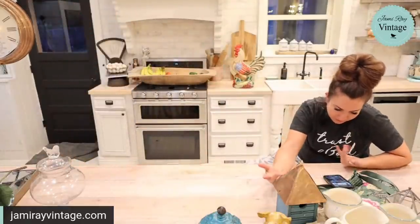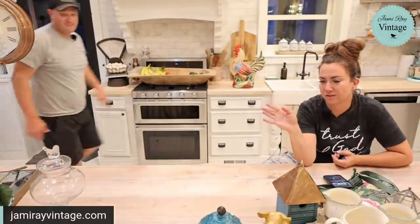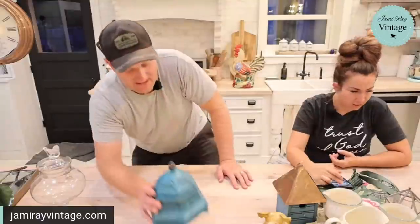Deb's laughing at the potpourri essence. It's true. It's what's left over. Literally, there's a box over there that has potpourri dumped into it because I was like, this is gross.